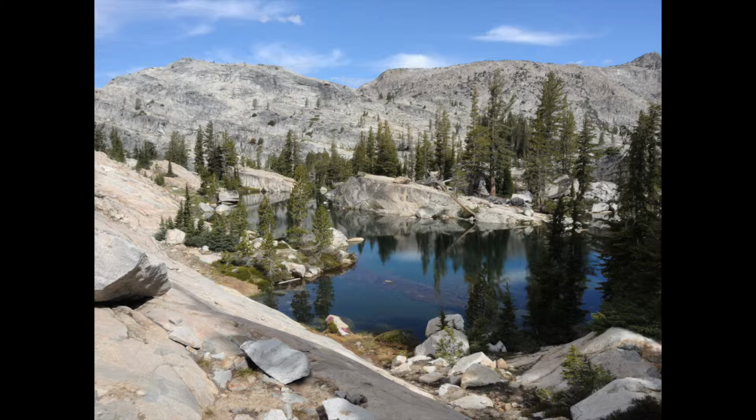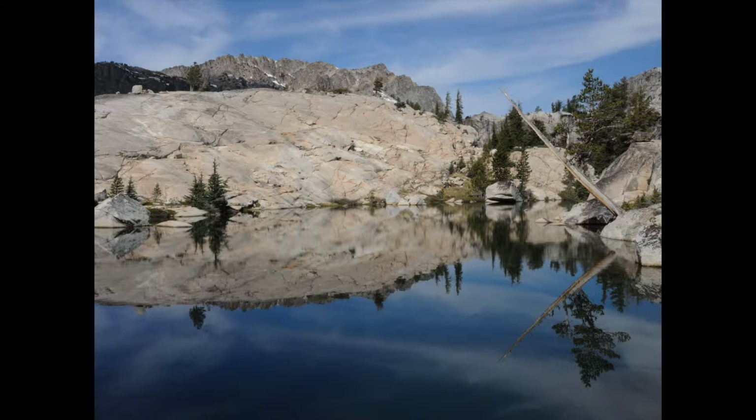This is on the other side of the pass. The pass itself was very unremarkable, not even worth taking a picture. This view was really nice, and I especially like this view with the tree extending out over the water and then its reflection in the water.